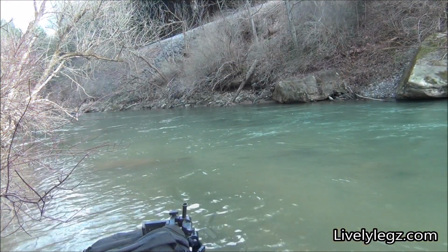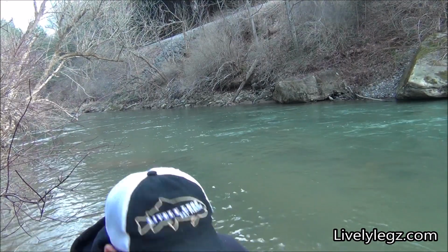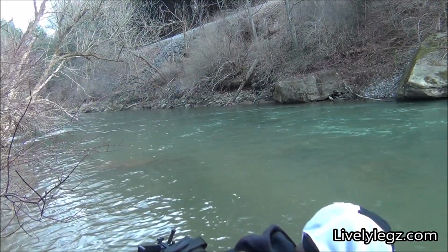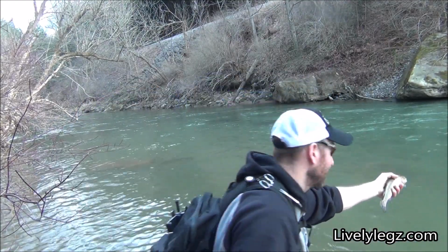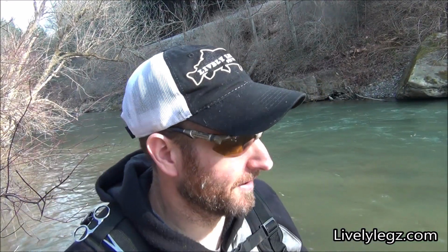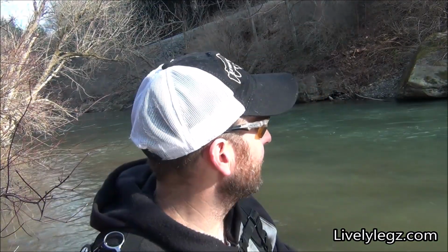Okay, decided to do one more change up before I leave, and I had to put on one of my faithful ones, and that is the sulfur nymph. He's a squirmy one. There he is. Plop back down into the water, and I just wanted to keep changing up my flies and trying different flies that I know work for stock trout on this video. And that's going to be the last fish of the video.